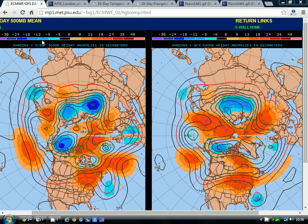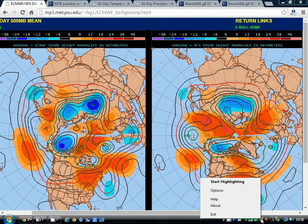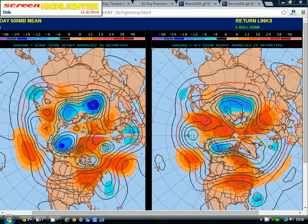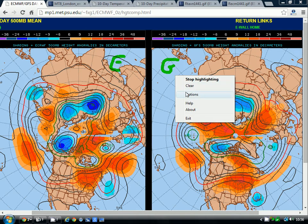So I'm going to start off with 500 millibar height anomaly flowcharts. We've got the ECMWF, as you know, on the left. The GFS is over on the right. 500 millibars, 18,000 feet is an important area in the atmosphere because that's where we've got weather taking place. High pressure, low pressure being moved around by the jet stream running above. So yeah, we've got the ECM over here, and the GFS is just on the right as you're looking at it.